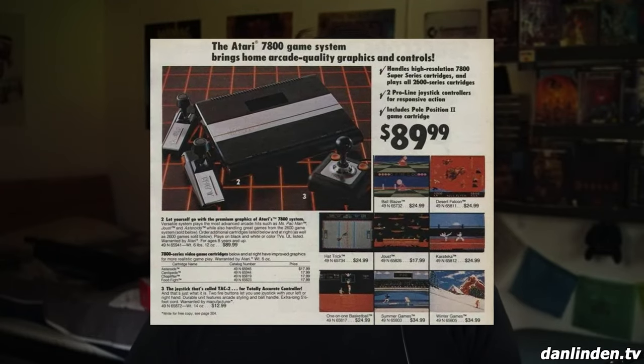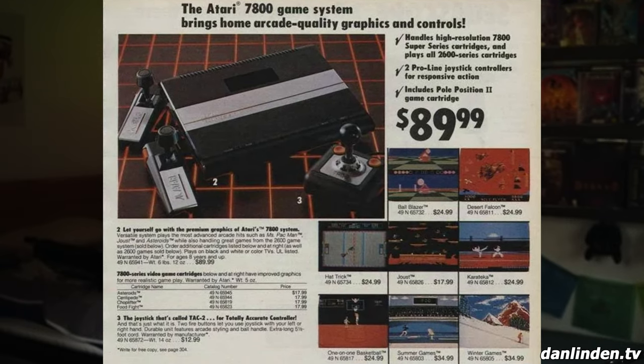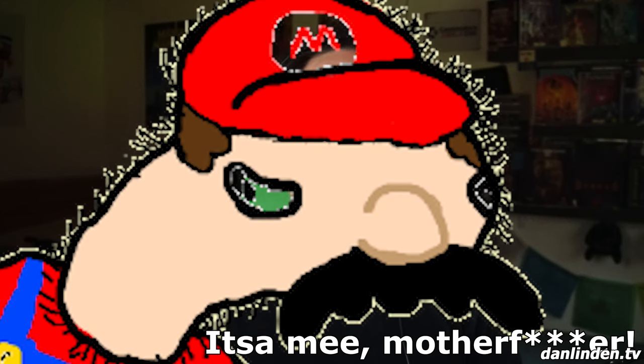Which brings us to 1984. The Atari 7800 is launched as a competitor to the Nintendo Entertainment System with backwards compatibility with 2600 games and a digital joystick. It has a modest success, selling 3.77 million units, but is overshadowed by Nintendo's dominance. It is discontinued in 1992.